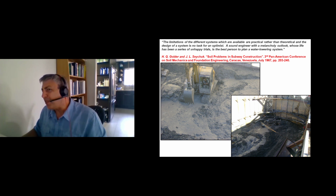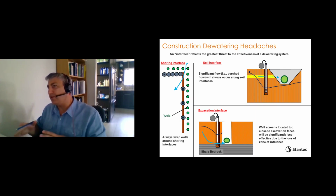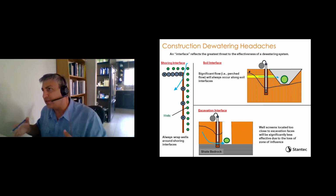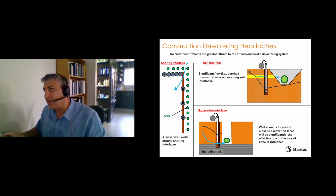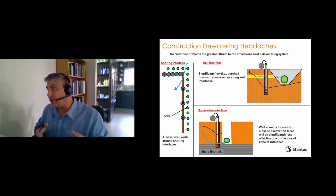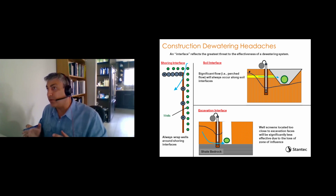Generally in our experience with dewatering, there are common headaches that tend to occur. Just a few of them here, these are the normal ones. When you have a large excavation, up here on the left, and you have shoring interfaces, so when you're going from caisson walls to pile and lagging walls, generally along those interfaces, unless your dewatering system wraps around very well, you'll find seepage of water where you didn't expect.